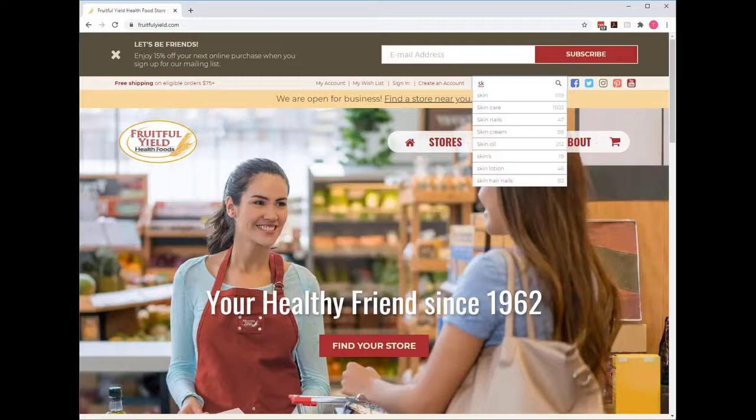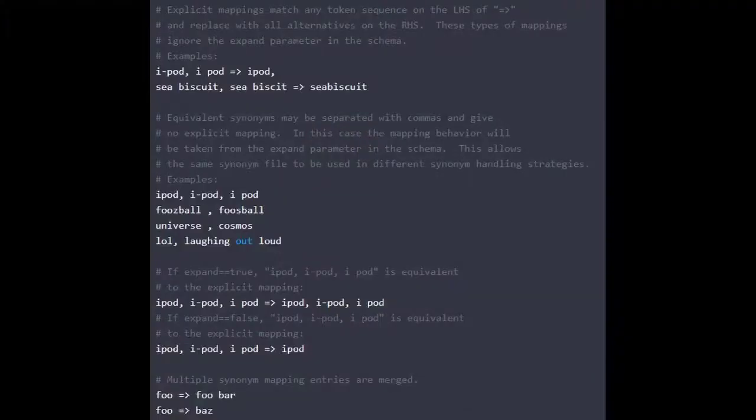But let's talk about synonyms a little bit. And there's a couple types of synonyms. Let me pull up one more screen here and we'll use this as an example. So the most common type of synonym that you'll use are terms that are either slightly misspelled, spelled slightly differently than the term that you actually have in the content on your website, or they are similar. So this is a great example.